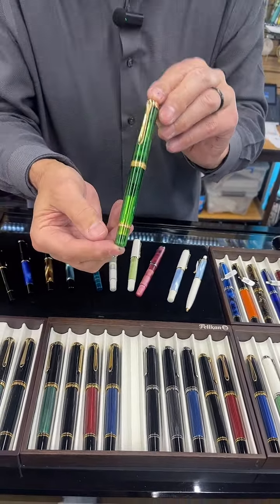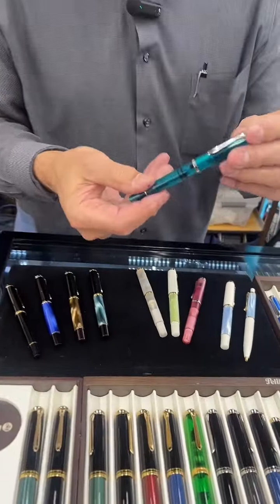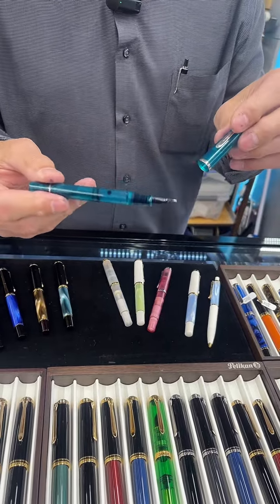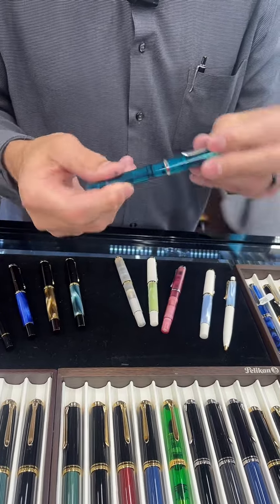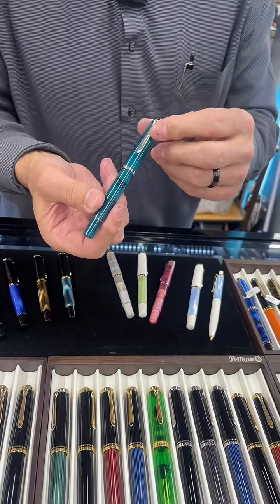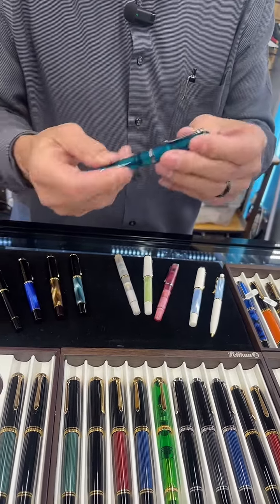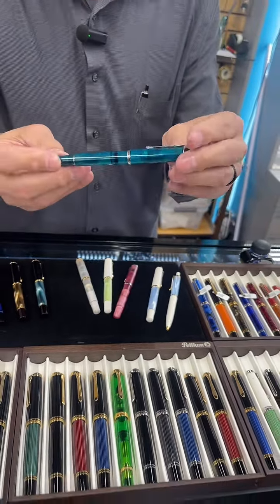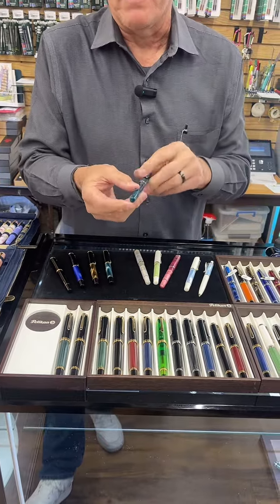Awesome. I think we got one more. We got the Appetite. We'll show that. The 205 Appetite, this was the Ink of the Year pen from 2022, and this one here has a beautiful Appetite ink that goes with it, which was, again, the Ink of the Year from last year. Has the silver trim, stainless steel nib. It's got a slightly transparent body to it, so you can see the ink inside. Silver trim, beautiful 205 Appetite.